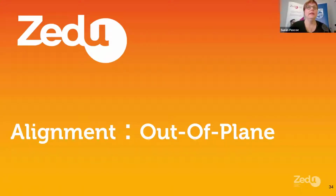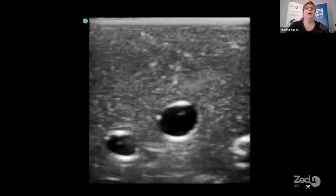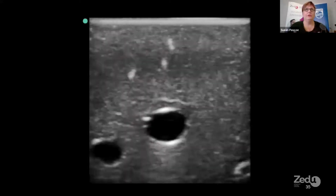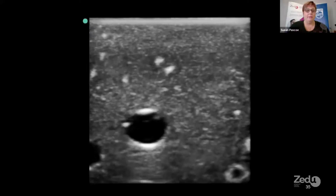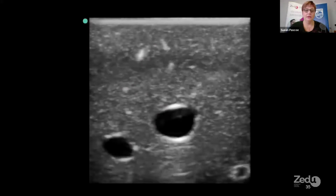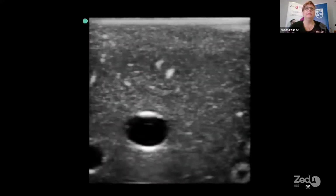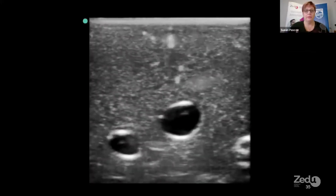So let's look at the out of plane approach. We've got one here. The out of plane approach, if you play follow the leader or walk the probe, you line everything up to start with. You put your target in the middle, you put your needle in the middle of the ultrasound beam, and the newer probes are all marked on the ends and at the side. So put your target in the middle, put your needle in the middle, everything should be lined up.